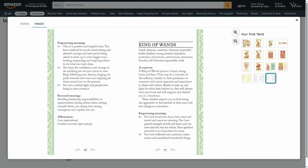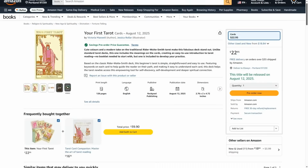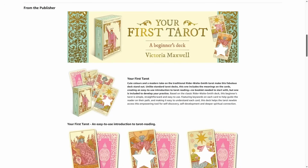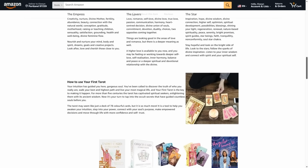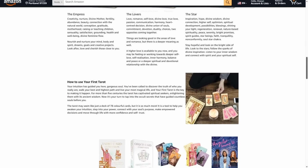And here we have a court card. So it gives you the keywords, says as a person, so it gives you some qualities of that card if this court card is showing up as a person in your reading. And then we have the empowered meanings as well. Now let's see if we have anything down here. Oh, we're gonna scan quickly. I hate having to pay attention to, especially with tarot cards, the images that I can show. So here we can see some example write-ups.